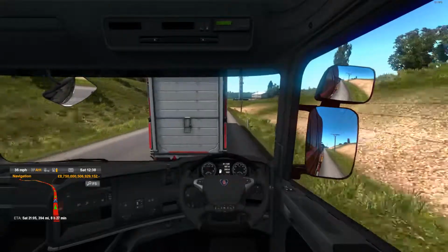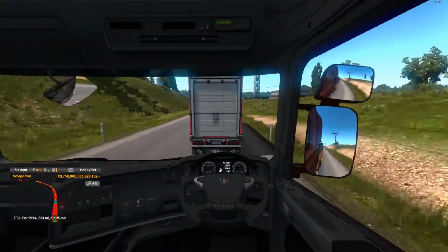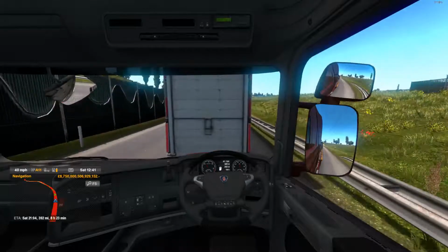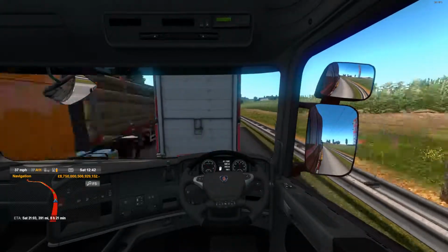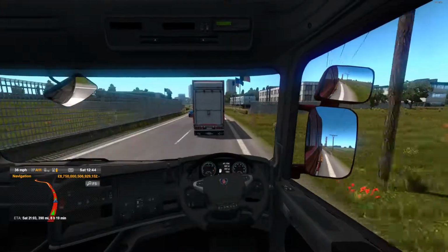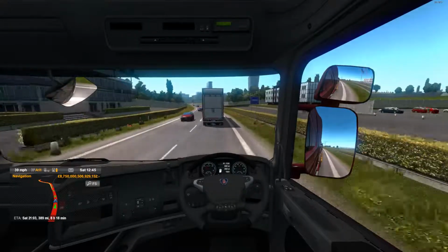Now, I believe this load is quite fragile, so I'm going to have to be extremely careful when I arrive at the port. Doing a little bit of tailgating there. Not very pleasant, but obviously I'm still maintaining my distance, the gap between myself and the car in front, or the vehicle in front.